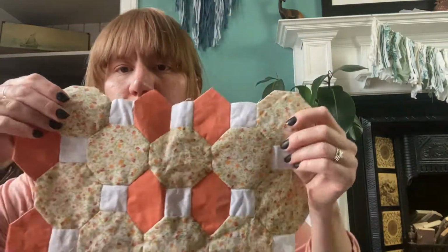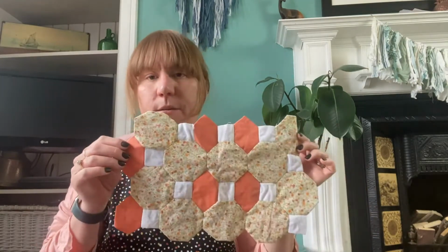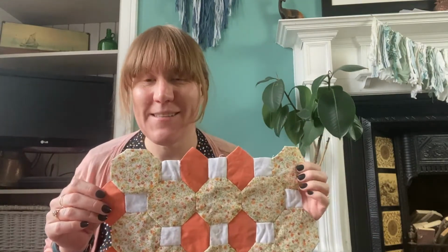What is this one? This one is orange. That's pretty. Sort of orange and white. Now, obviously, I don't have the pattern of whatever she was following, which I'm assuming she was, because these look a little more intricate. So I'm just going to wing it, see what I can do.